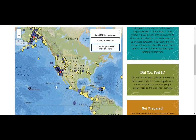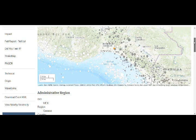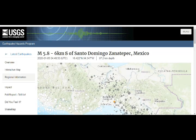I'll leave links below for you for this. This is on Seismo Berkeley. And of course, the details we've read from USGS having to do with this earthquake. Okay, just a few kilometers south of Santo Domingo in Mexico.